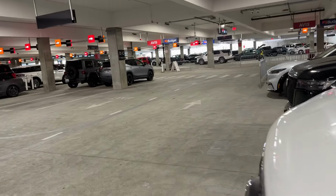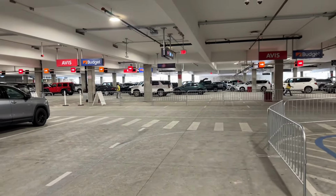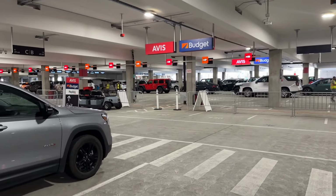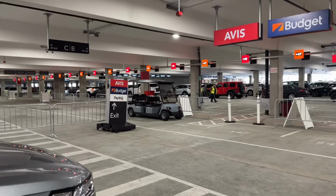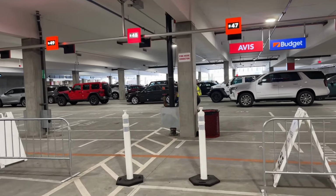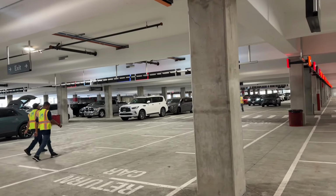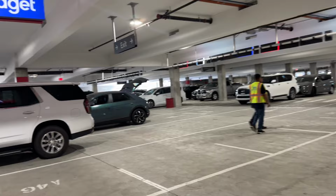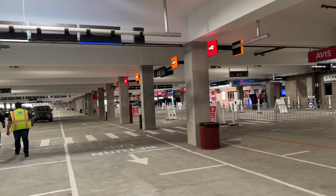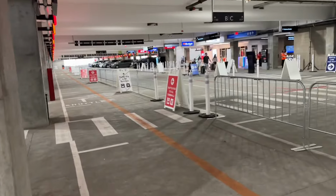Okay, so if we go down to the end here, guys, how are we holding up on signal? Well, it looks like the signal's pretty good. And this looks like all returns, but if I'm following the map, oh, there's some green way down there. Okay, well, this is the returns. So if you return your car, this is basically how you get back to the shuttle. Why don't I show you guys this?